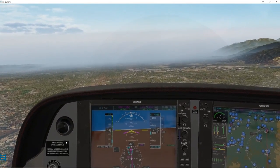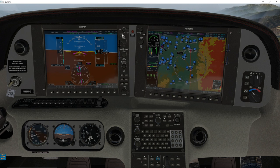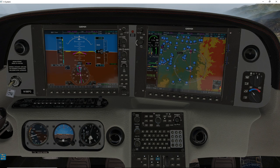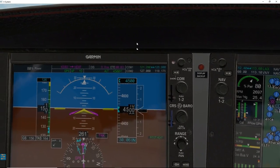121.2, 16 Bravo. Alright, it's going to be 121.2, which is not what I had programmed. Not far off. Alright, so how far are we though? We are 10 miles out. Alright, cool.